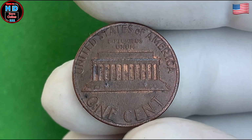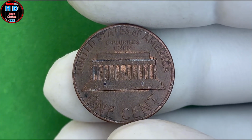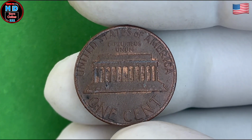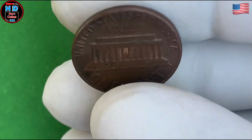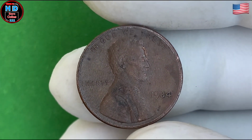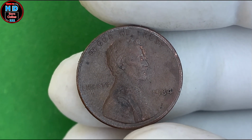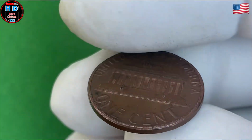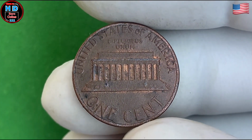The value of this coin can vary significantly depending on its condition and whether it has any minting errors. For example, if you happen to have a 1984 penny that is in gem uncirculated condition, it could be worth several hundred dollars. But if you happen to find one with a significant minting error, such as a double die or a rare copper-nickel transition error, it could be worth much more. In fact, there have been cases where 1984 pennies with errors have sold for up to $40,000. That's right, $40,000 for a single penny.